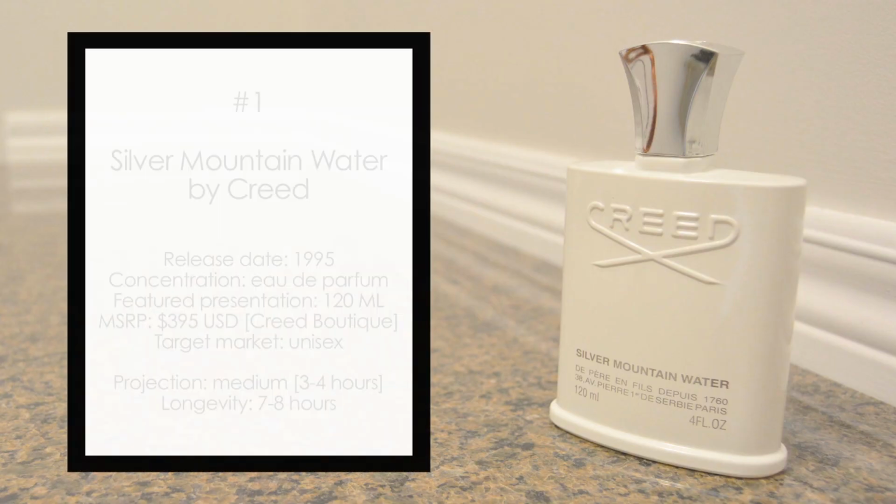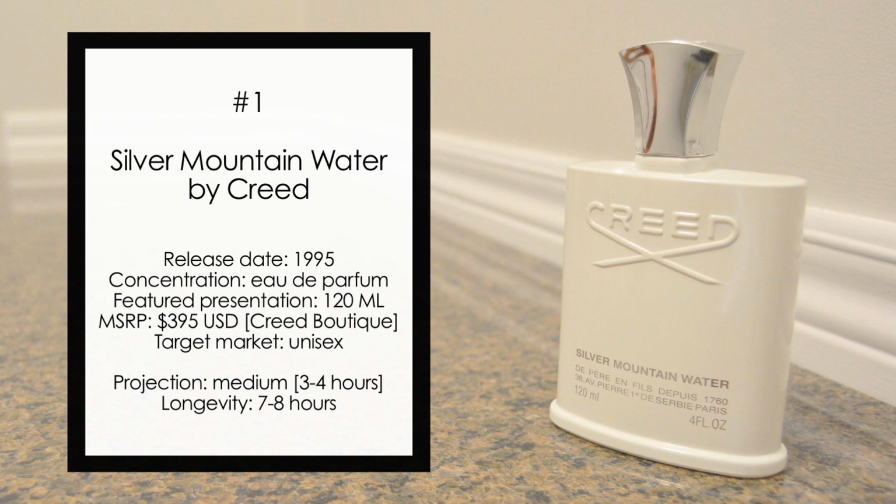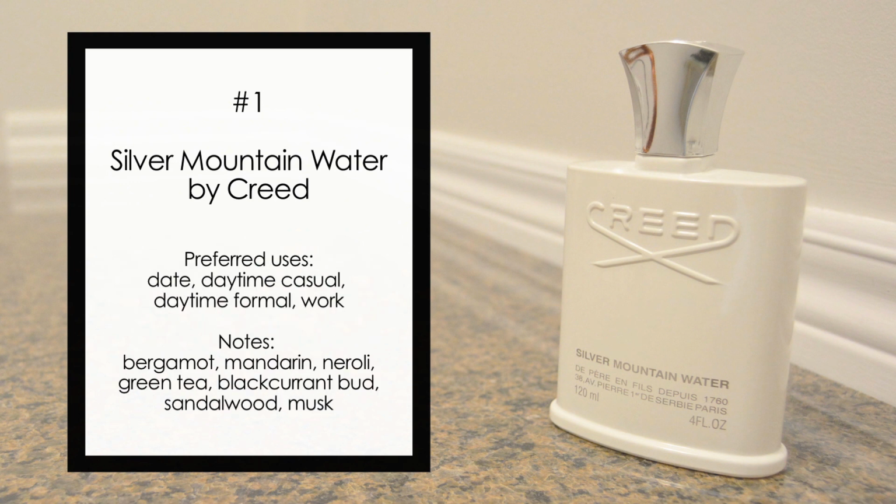And finally, we've arrived at the number 1 spot. This one is super easy for me this spring, no questions about it. It's going to be the scent I'm going to rock the most during the spring. Whatever occasion it is, it's always going to be a candidate. And this fragrance is Silver Mountain Water by Creed. This stuff is actually reminiscent of a cold river stream through the mountains, and that's why I love it. That very thought is so refreshing, and whenever I spray it onto my skin, I definitely get that.